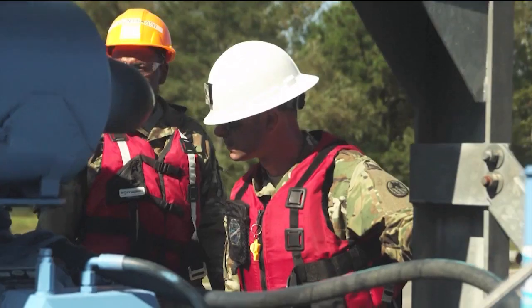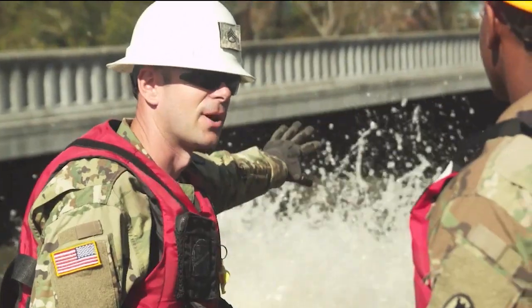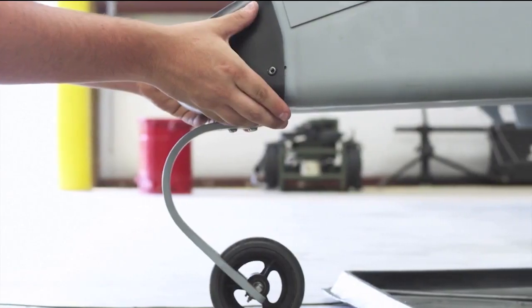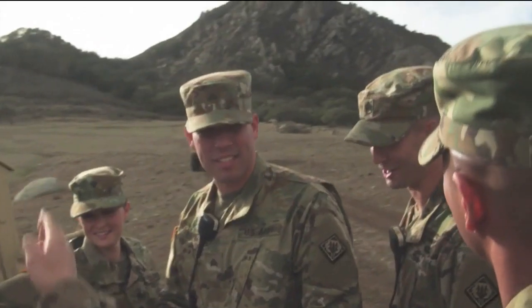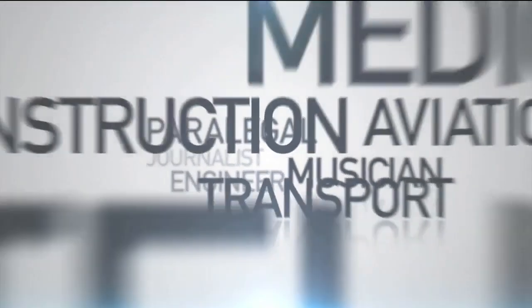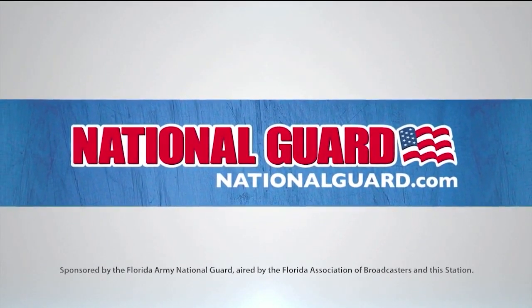The skills you develop as a soldier in the Army National Guard can give you a head start on your career. Gain practical experience with technology and equipment that will give you a leg up in the civilian world. Learn critical leadership skills and to be part of a team. Serve your community and your country part-time while earning money for an education. Visit NationalGuard.com to learn about the paid training and career opportunities available to you in the Army National Guard.